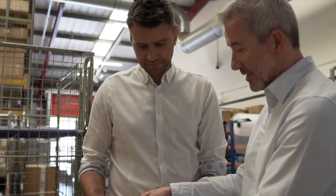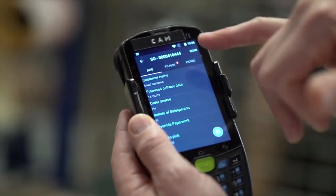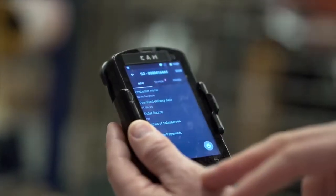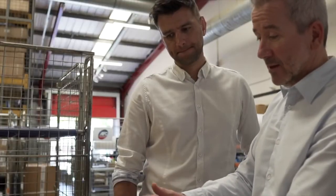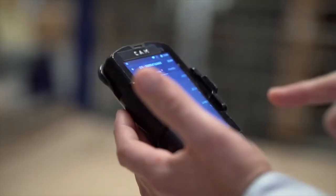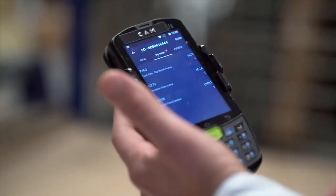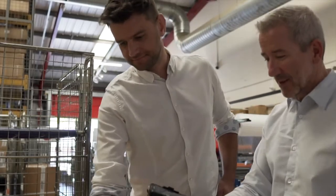So let's just have a quick look at that. So we've got the customer name, the delivery date. I think this one obviously goes to the customer's default address, not another specific address on there. Got some analysis codes. Okay. So at this point, I guess the guys would flick across to the pick. Yep. And that's telling them there which bin locations they need to go to. Okay. Shall we go and pick some stock? Yep. Let's go.